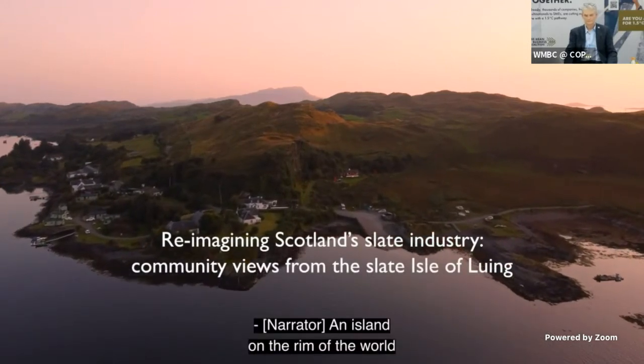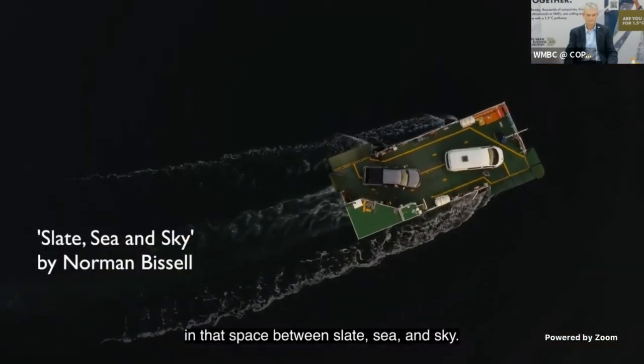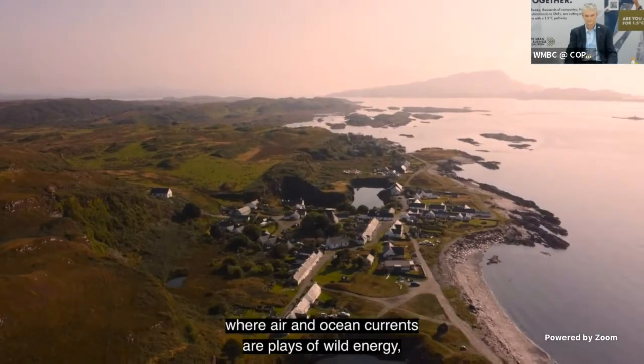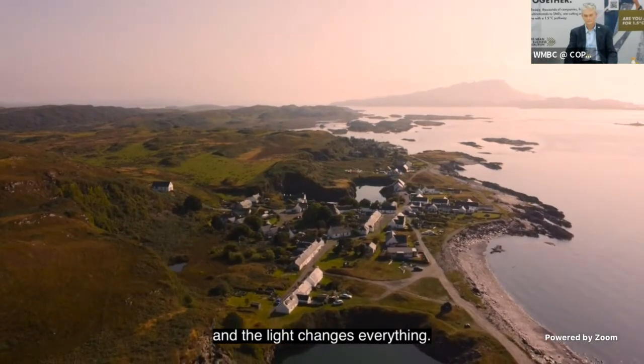An island on the rim of the world, in that space between slate, sea and sky, where air and ocean currents are plays of wild energy, and the light changes everything.